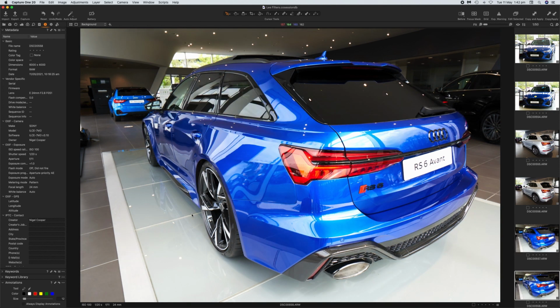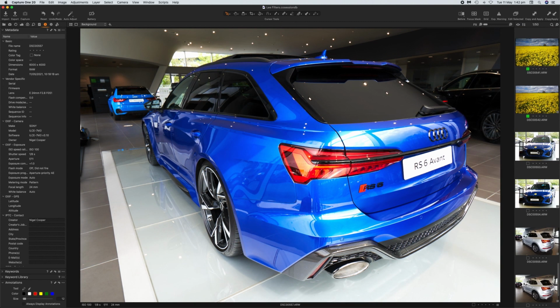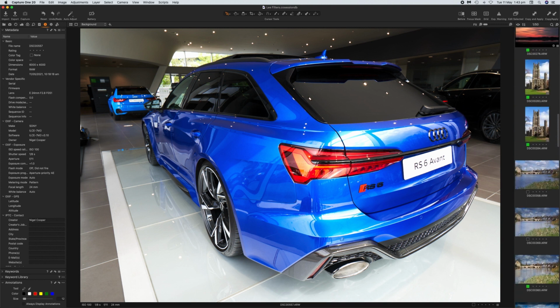So this is with no filter and this is with the polarizing filter. Okay, just while I'm here, I've actually got one more little example of a polarizing filter.